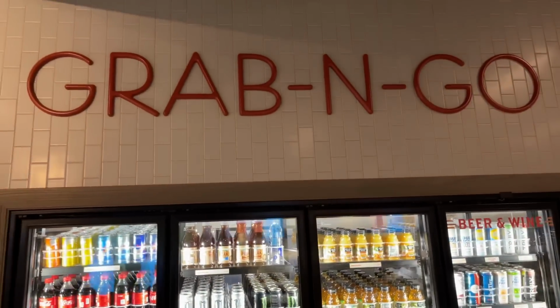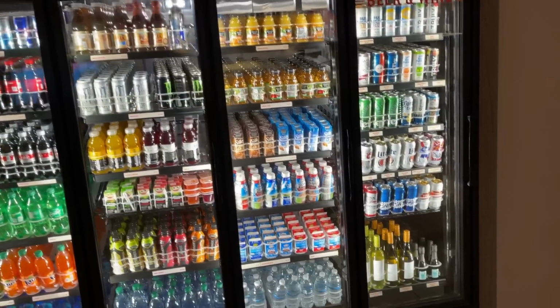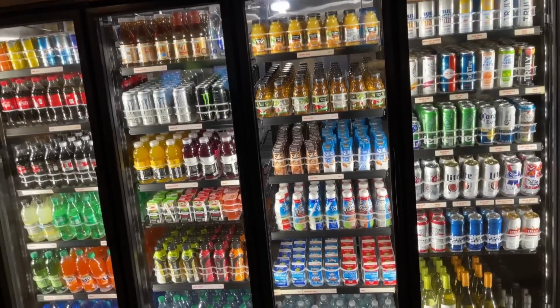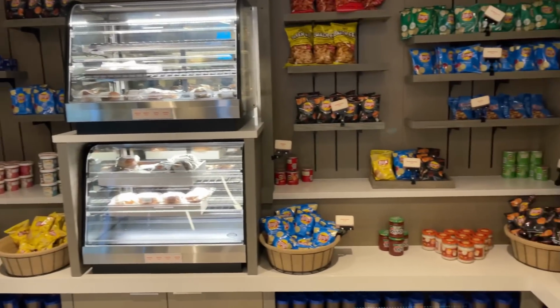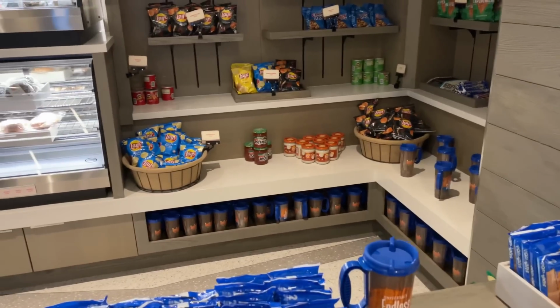And of course, they have plenty of grab-and-go beverages. They have orange juice, tea, soda, energy drinks. They have alcohol and milk, soy milk? Oh yeah, they got it all. And they also have a pastry case. You can get some chips here, cereals. They have plenty of these souvenir mugs available.